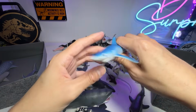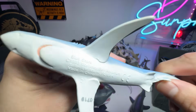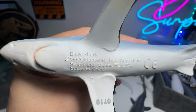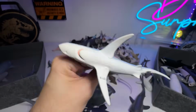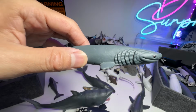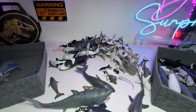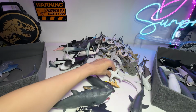And here we have a blue shark. Yep, that is the name of this shark. I'm not describing its color. This is the actual name of this shark. And here we have a fruit shark, our one and only fruit shark in my collection.